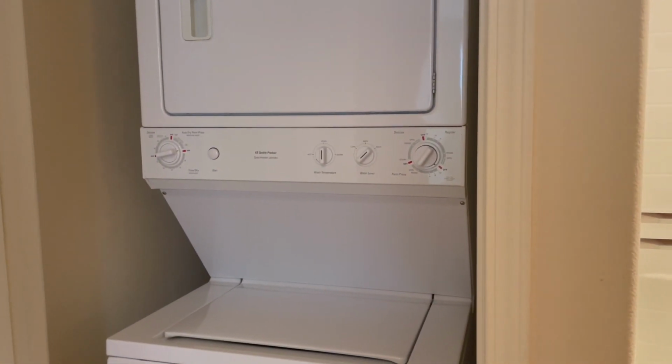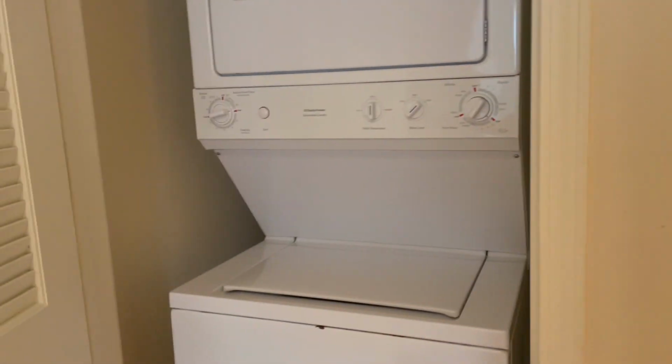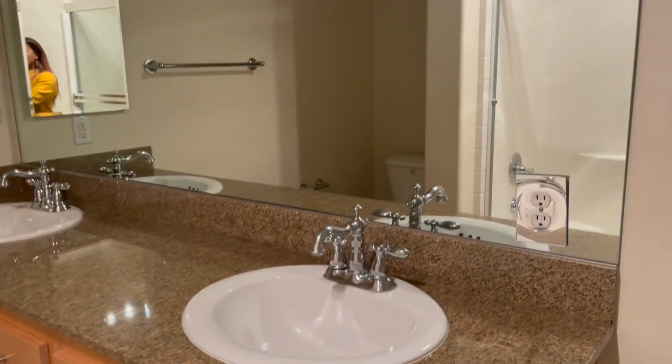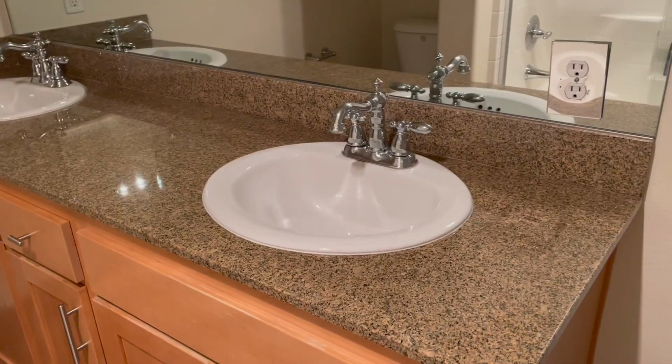So that is a plus in LA. If you know LA, they don't just come with a washer and dryer. You have to pay for them. But yeah, that's the washer and dryer. Here's our bathtub, and then this is pretty cool. We get his and hers, so that's pretty dope.